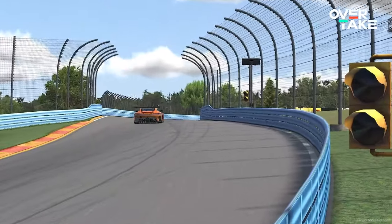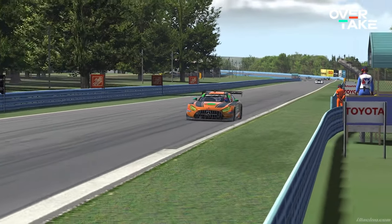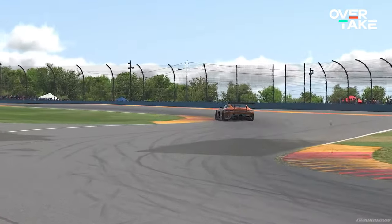It's got a loud engine, a big nose, and a stable base to do mad skids. But is the new Mercedes AMG 2020 the best GT3 car on iRacing? Let's go find out.